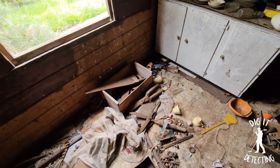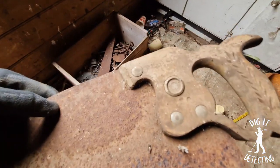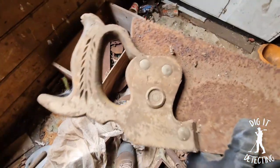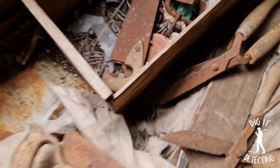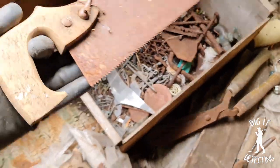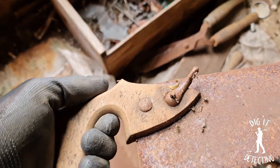Some old tools. This old saw's probably got a manufacturer's rivet in it too. Yes, it does. There you go. Warranted super. What a ripper. This one's probably got one too. No, it doesn't. Pretty cool. The old tap there.